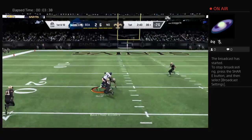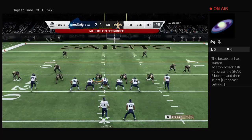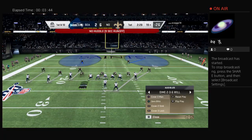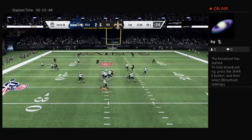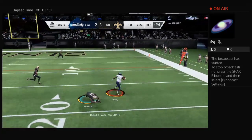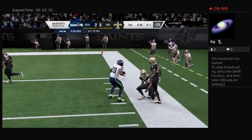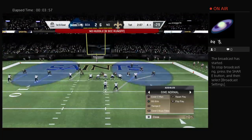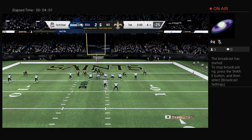Again, Wilson. He'll find Metcalf. And inside the 20 before he's brought down. A good gain again. That's now 31 yards combined on those last 2 plays. Now Wilson. That's caught by Penny. And all the way down inside the 5 to the 4. 15 more there, and they're on a roll. It's another first down. 2 big plays in succession.